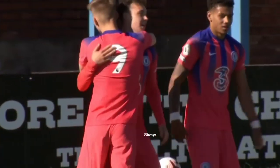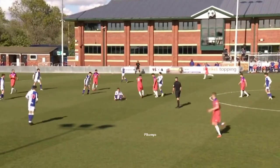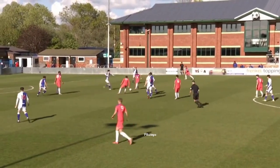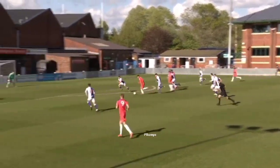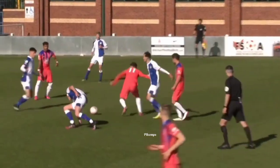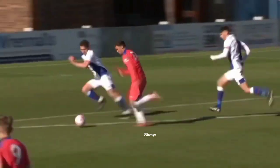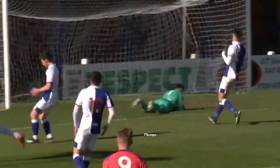And again, two goal lead restored. This man's been exceptional. Again, he gets the ball here. Lovely little turn there. Gets lucky there with that. Just dinks it through the defender's legs. But look at this sheer pace. Gets him in behind the defenders. And the right back's coming across, who's no mean feat himself. He's got plenty of pace and... But Pike can't get near him and he drives it into that far post.